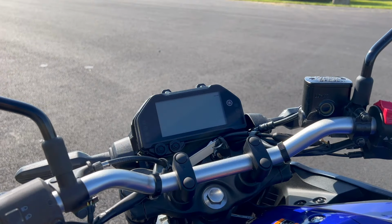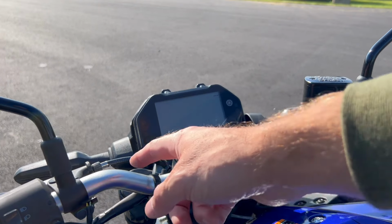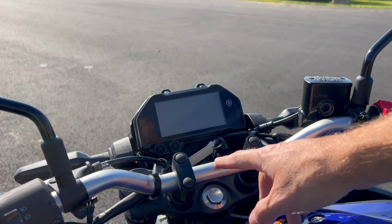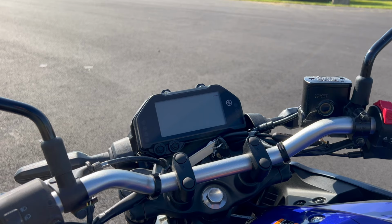All right, as we look at the dash, a couple things I want to show you before I turn the bike to the on position. First of all, you can see here, you have a handlebar. Again, it doesn't look super cheap. It has a bit of a metallic color to it. You probably can't see that in video, but it has a bit of a sparkle to it.